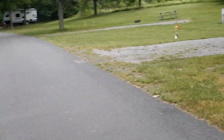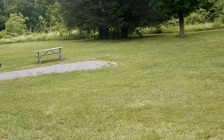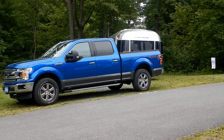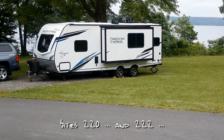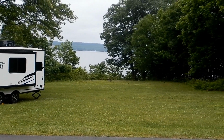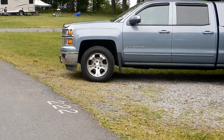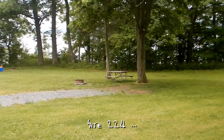And we're coming up here, that's 200, that's an interesting looking trailer. Back here, 212 would be nice, you have quite a bit of space. Probably sites 220, and down here this really big 222 are probably 2 of the nicest spots in this loop because lots of space there and you get a nice view of the lake, and you can walk down from there too. That's 222, and all these along here, 224 would be really nice.